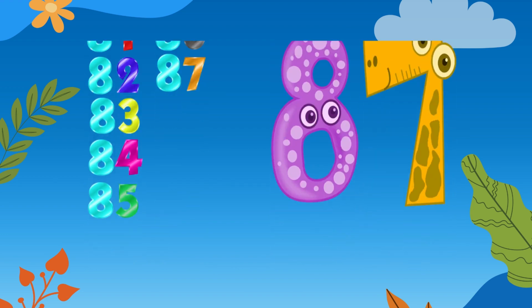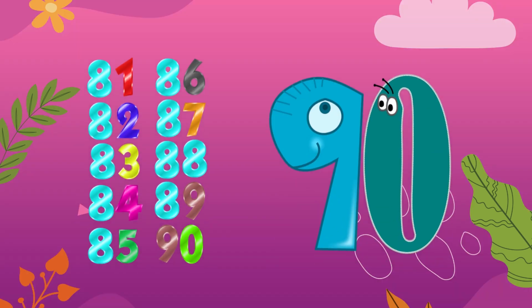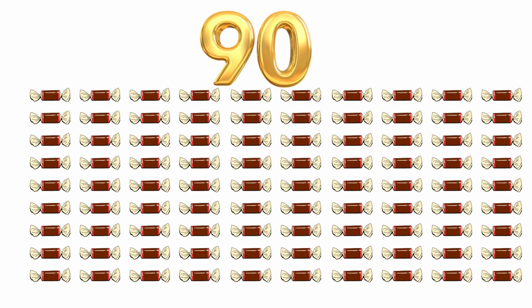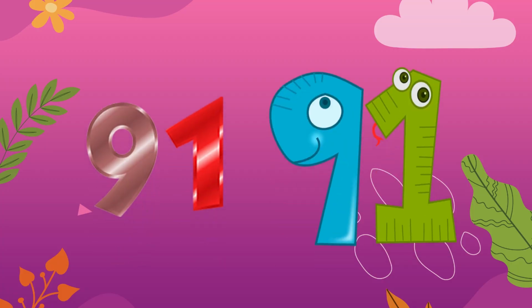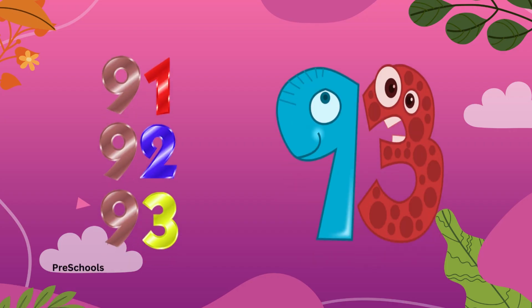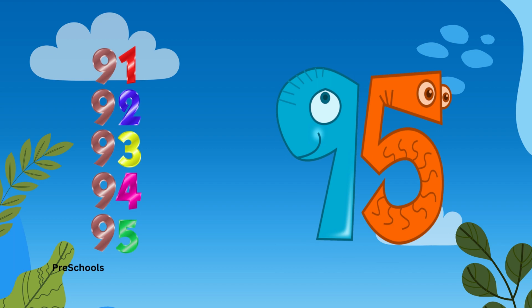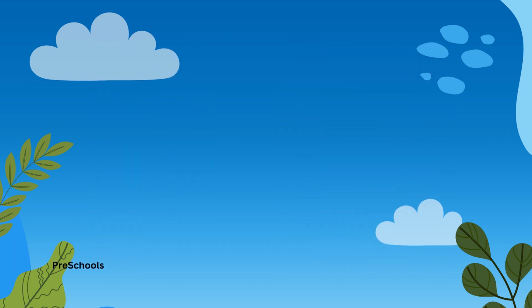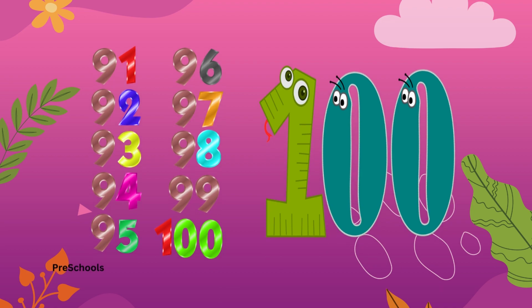71, 72, 73, 74, 75, 76, 77, 78, 79, 80. 80 marshmallows. 81, 82, 83, 84, 85, 86, 87, 88, 89, 90. 90 chocolates are there.